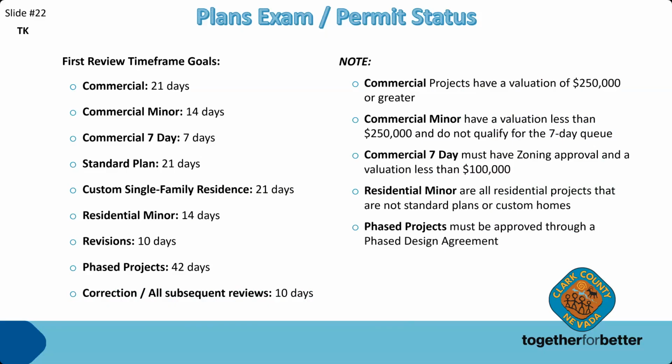Standard plans, that's 21 days. That's a commercial standard plan or residential apartments, so those are 21 days. Custom single family residence, 21 days as well. Residential minor is 14 days. Revisions are 10 days, and phase projects are 42 days. Corrections and revisions are 10 days, calendar days.